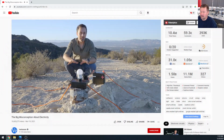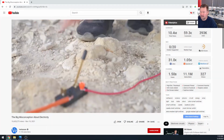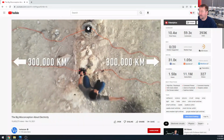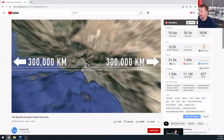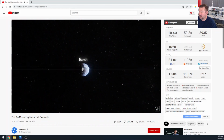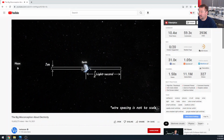Imagine you have a giant circuit consisting of a battery, a switch, a light bulb, and two wires which are each 300,000 kilometers long. That is the distance light travels in 1 second. So they would reach out halfway to the moon and then come back to be connected to the light bulb, which is 1 meter away.